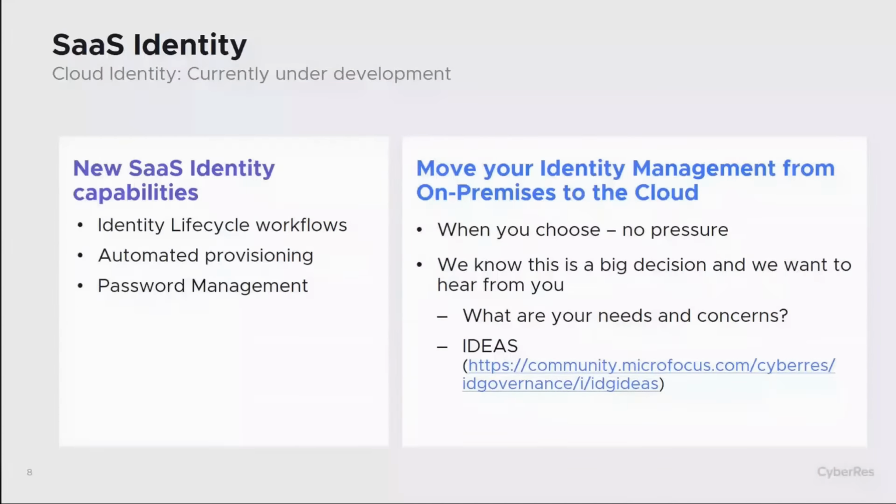And you can do this when you choose. The on-premises solution will be there. You can continue to take advantage of that for as long as you need to. But the SaaS solution also, when it makes sense for you to do that, you'll be able to do that.